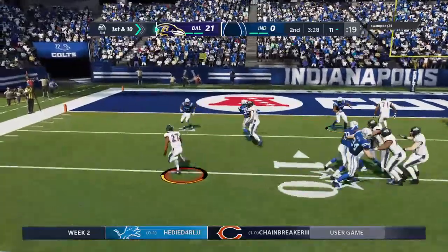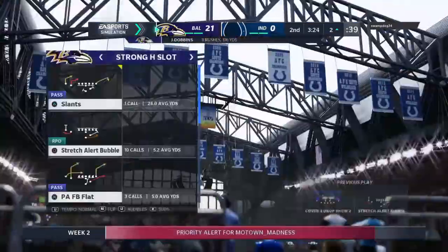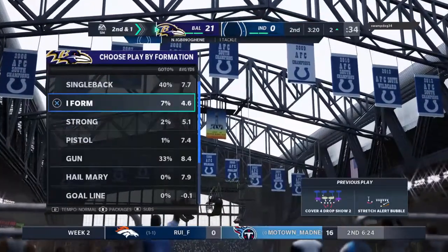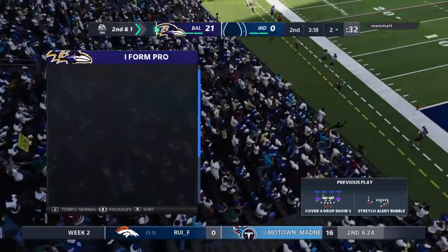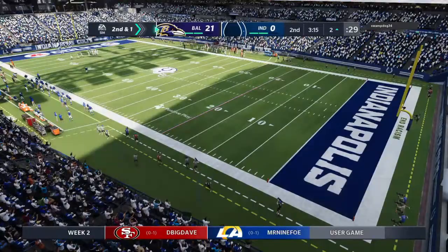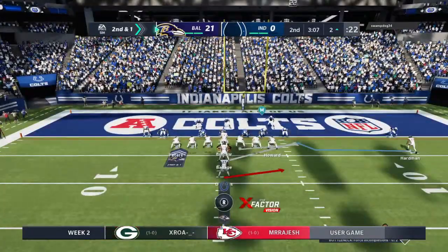On 1st and 10, it's Dobbins. And he's going to get a solid gain of 9 before being brought down. 2nd and right at a yard. Yeah, another good run there. He's been such a big part of their success here this afternoon. And that last carry, it puts him over 100 yards now for the day. The previous run, good for 9. Here's 2nd and a yard.